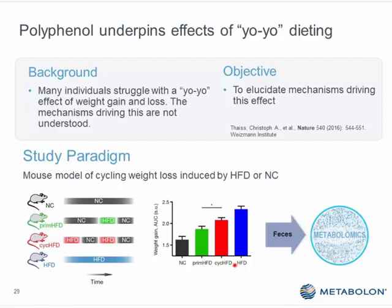And this has been commonly called in the literature the yo-yo effect of dieting. So there's a persistence here from being on high fat and gaining sudden weight, that when you try to go back to a normal diet or a lower calorie diet, you're actually still having this significant weight gain that's persisting much longer than you would expect from the time period that you were on the high-fat diet. And so they looked at a number of effects in here that were really quite compelling.